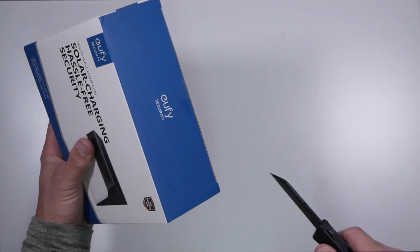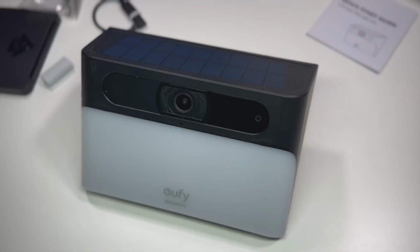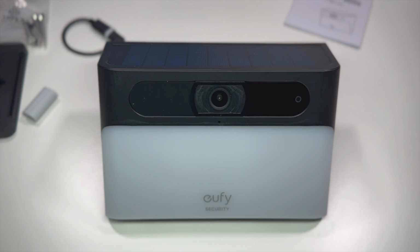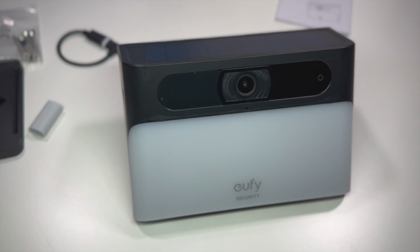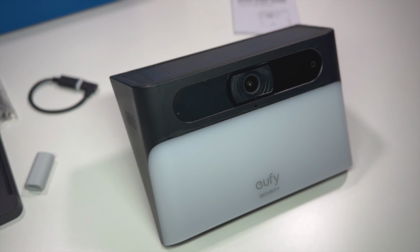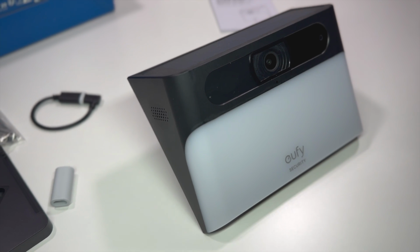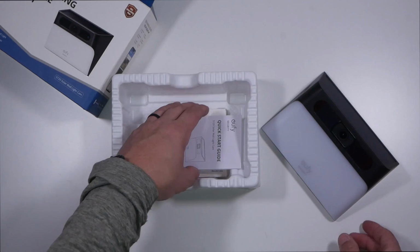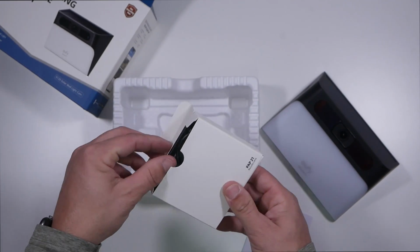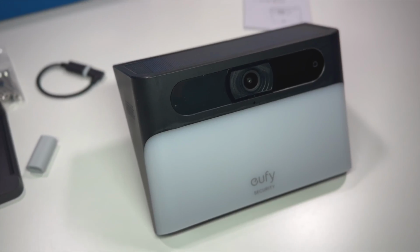Let's open it up. In the box, you'll get the solar wall light cam that has a sleek minimalistic design. On the top of the camera, you'll find solar panels that provide endless power with just 2 hours of sunlight per day. Front and center, you'll find your camera lens, the status light, with a motion sensor and microphone. Right below that is a diffuse light that pumps out 300 lumens. On the side, you'll find your speaker in order to communicate with individuals. In the rest of the box, you'll find a quick start guide and accessories box. Inside the accessories box, you'll find an anchor plate, screws, and a USB cable to attach a bigger solar panel if you want to.